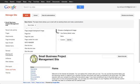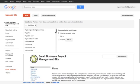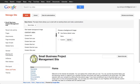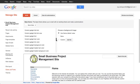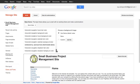So here goes all the various options. You can change site header, page, basically page background color, image, background image, font, link color, and visited link color. Under the site header, you can change all of those same options. Content area, changing all of the various content, colors and fonts and so forth. Content area gadgets, you can change the content area gadgets. So if you put a gadget in, you can go ahead and dictate what those look like as well. Sidebar gadgets, and so on and so forth. Okay, so that's where you change all of those various items.